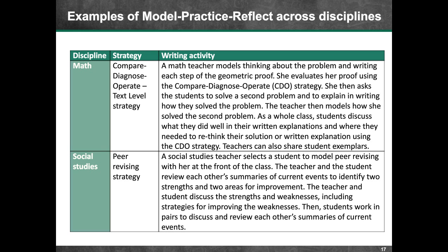The next strategy presented there is for a social studies class, and it involves peer revising, which I suspect almost everybody in the audience is familiar with. But in this case, the example is a little bit different. It has both a teacher and a student model the strategy with each other's writing. And then there's a discussion around the strengths and the areas that could be improved in terms of the writing. And then what the teacher does is involve peers in doing the same thing.